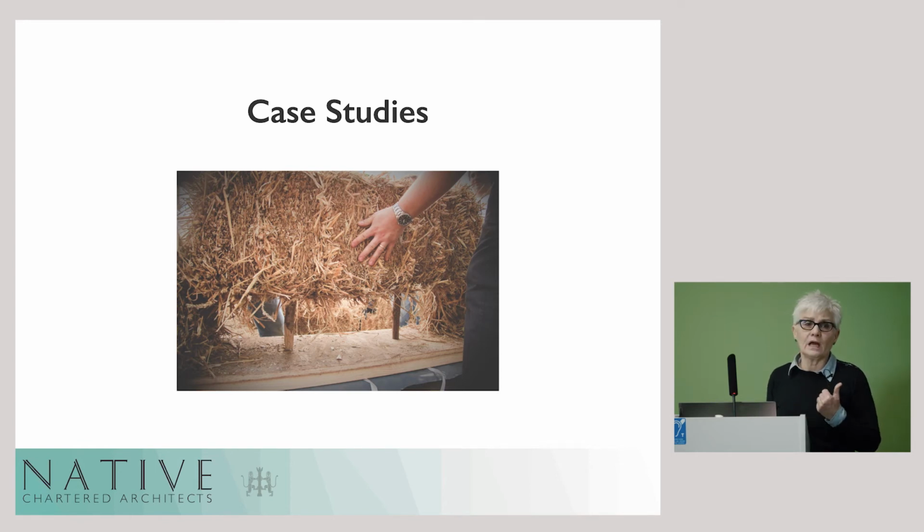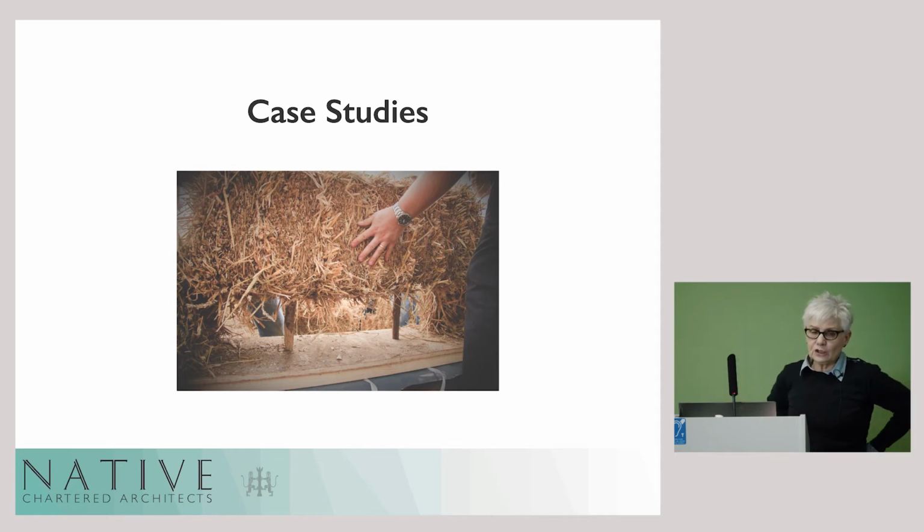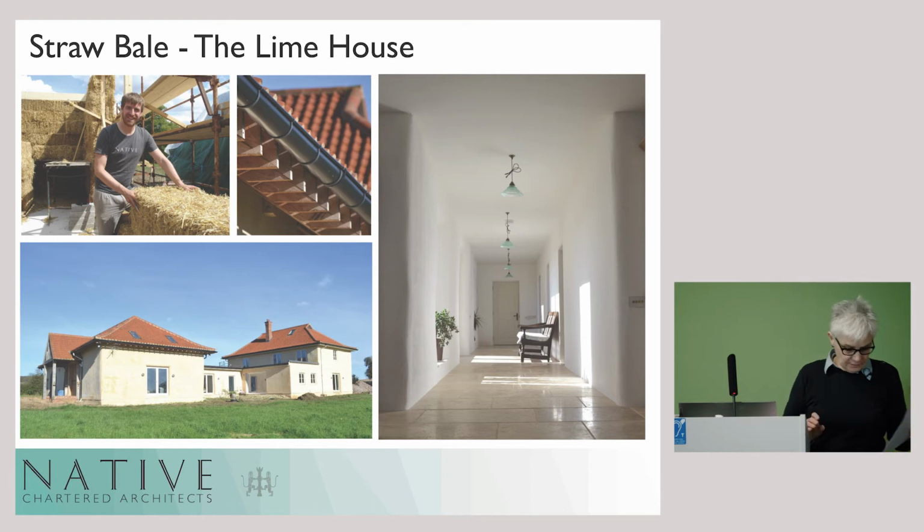One is a new build straw bale house. The second case study is the renovation of a listed cottage. And the third case study is a new leisure building and conversion of listed barns that were on the site. Okay, so the first case study is a straw bale house.